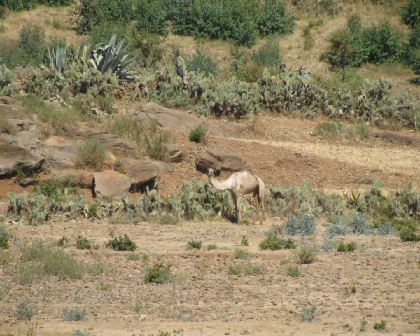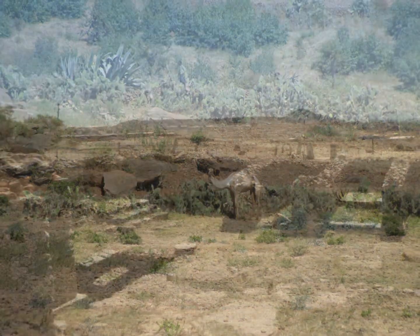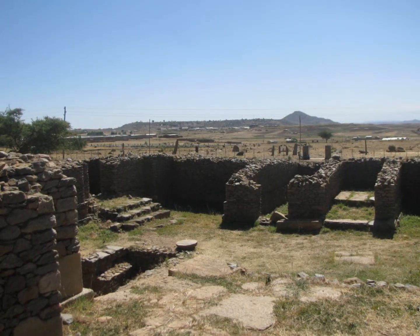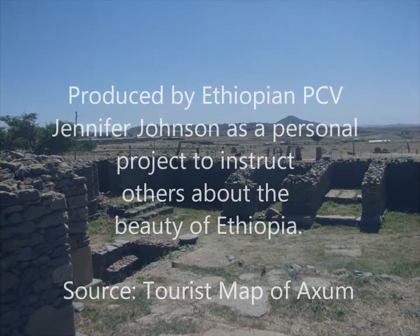Today, Axum's importance is solely religious, despite it being a political player in the past. But even for those with no interest in Axum's religious status, its history is fun to explore.